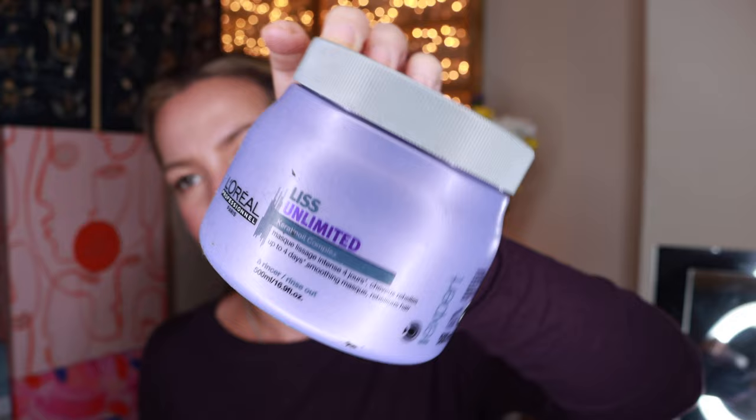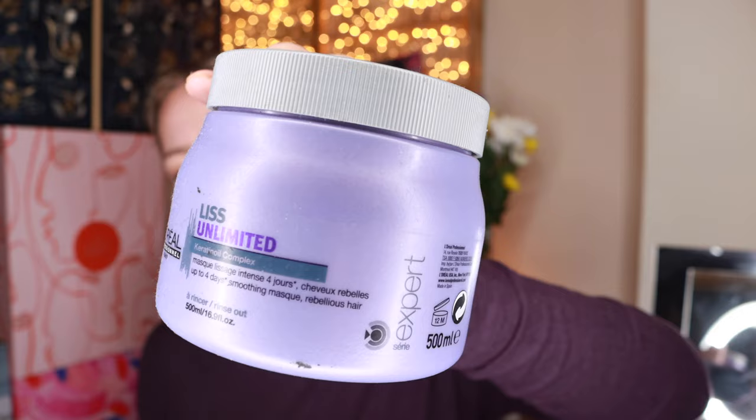The next one is from L'Oreal, Liss Unlimited Keratin Oil Complex. I did like this mask. I think my taste might have changed a little bit, so I wouldn't be really repurchasing it now. It didn't do enough for me, but it was quite alright.